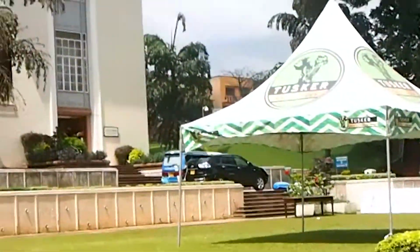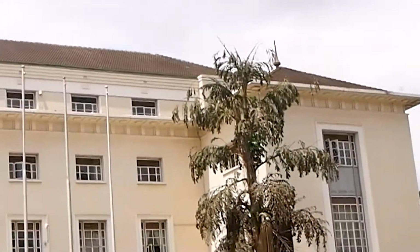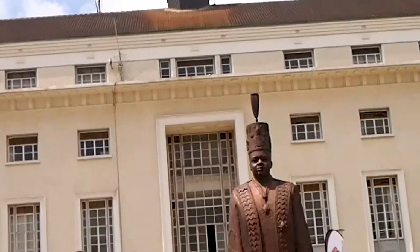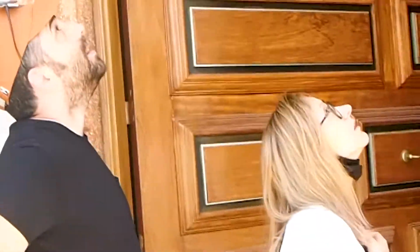Normally they raise a flag for Buganda and even for Uganda, but it's a weekend, so we don't have our flags there because there are only 3 officers who work on weekends, and that's the reason why the flags are not there. So that is the main building, the administration block for Buganda Kingdom.